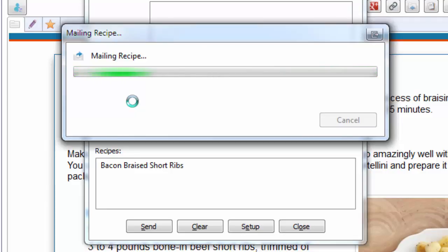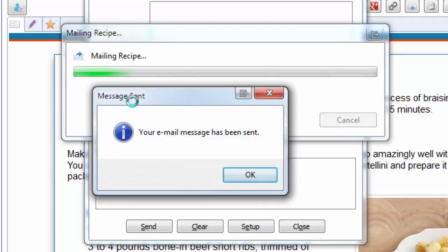In fact, I want to send this to myself because we changed the way the message format appears for the recipient. I'll show you in a second what I'm talking about. As soon as there we go. Oh, yay!